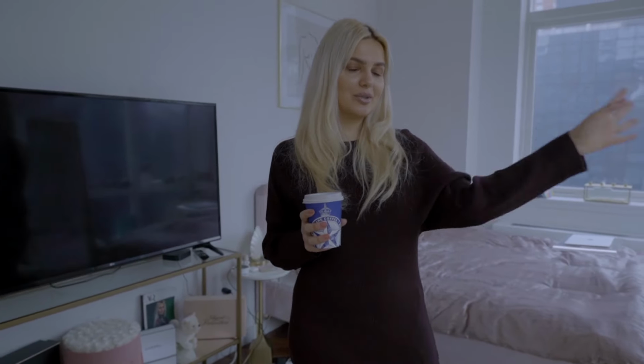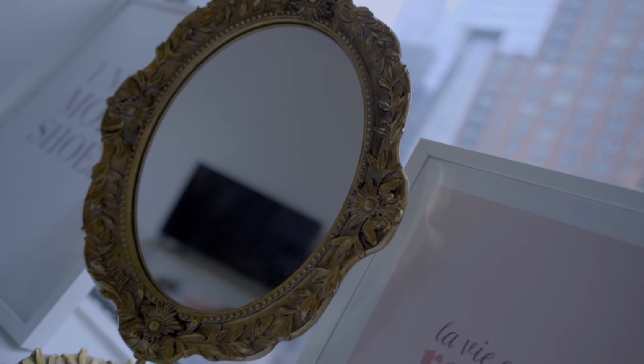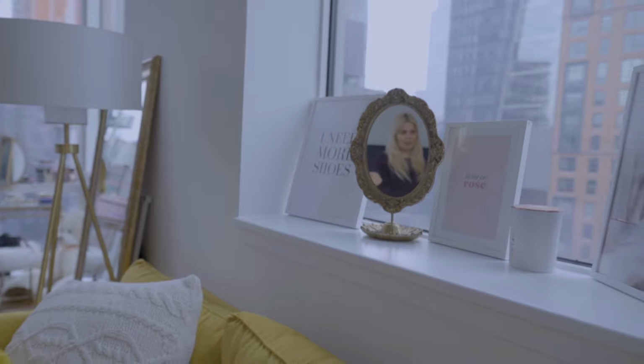So the next corner that I want to talk about is my wall art. I'm pretty sure that the shoes and the pearl are gonna go to the entryway. Still thinking about it, but the mural I got from Anthropologie, the best investment ever.